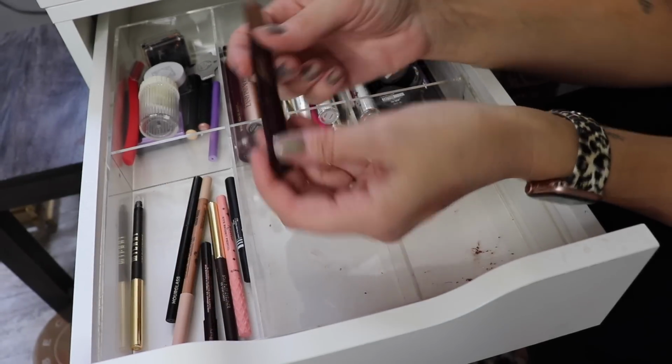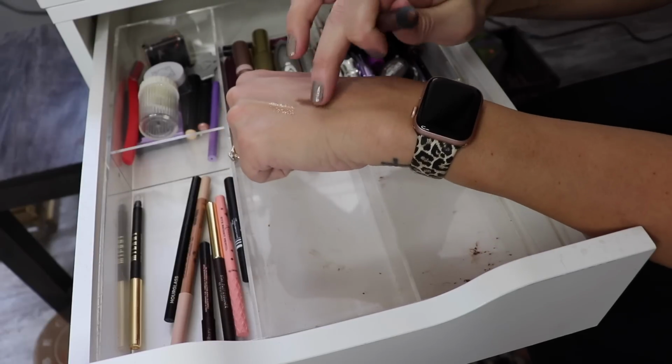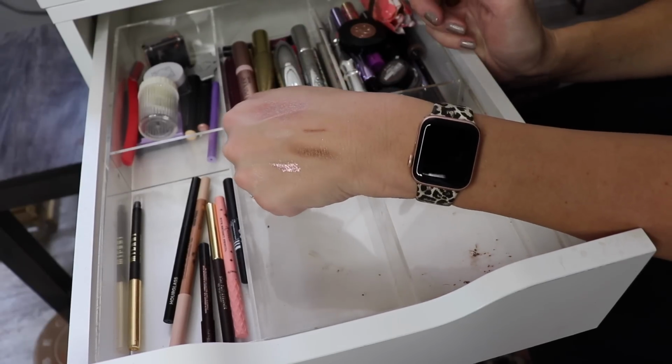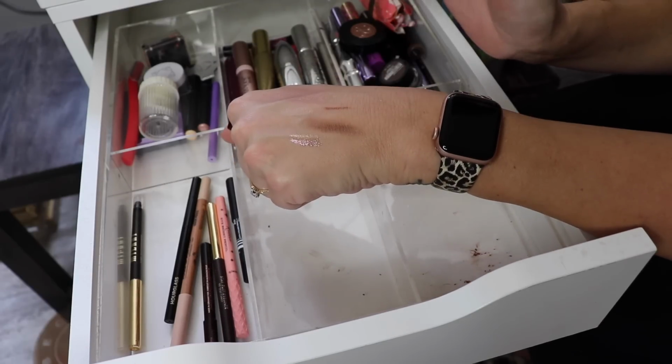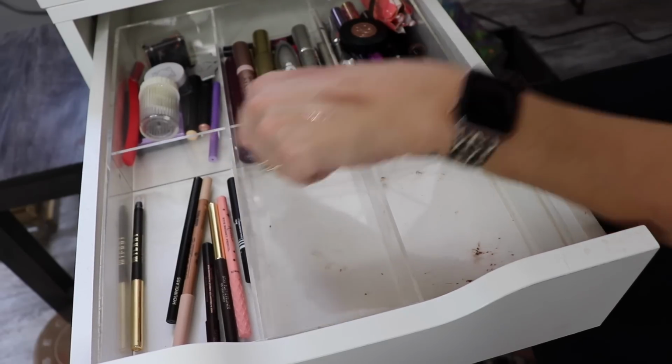Color Chameleon in Amber Haze from Charlotte Tilbury. I have not worn this in so long, but oh my gosh, look how pretty that is. I really need to wear that. That is gorgeous. Okay, she's staying out. I was gonna put her away, but I'm keeping it out.